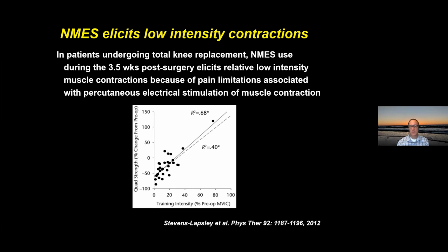So in this study, it was about 17% of MVC, and that's a very low intensity contraction. And from our in vitro data, we know that there's tremendous importance of mechanical stress and strain for this response. So it might be that this intervention is probably just a little bit too low of intensity, or that we have to dose this intervention to get a little bit of a higher muscle contraction in order to see more benefits in these patients.